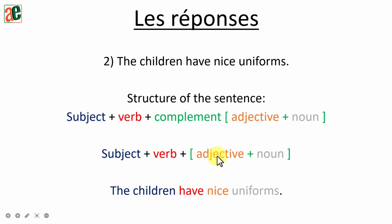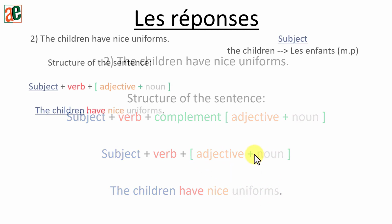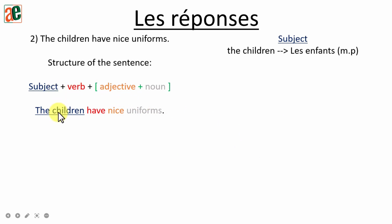Okay. So let's start with the subject. So the subject is the children. You just need to check in the dictionary if you don't know the meaning. But if you don't know the meaning of children in French, that's a very good beginning and keep it up. So while searching in a dictionary or while getting a noun in French, we also need to get its number and its gender. This is very important. Okay. So here, enfant is masculine and plural. So let's replace enfant in the sentence there. So les enfants then have nice uniforms.